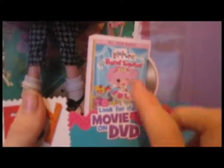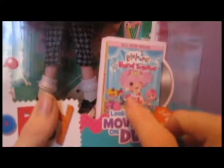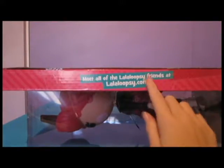So, here is the box that she comes in, called Band Together. It's the Super Silly Party Dolls and the Band collection all in one. It's wonderful. And then the bottom just has all that stuff. Then this side here says, Meet all the Lalaloopsy friends at Lalaloopsy.com. You can see the side right there.